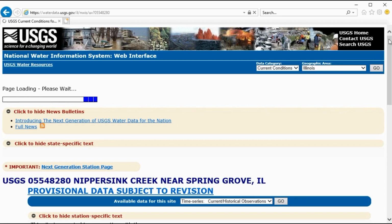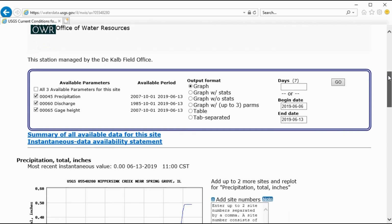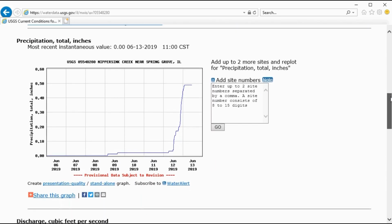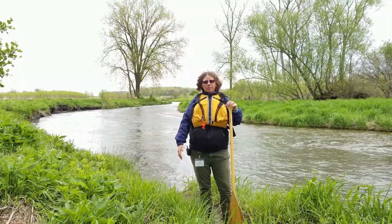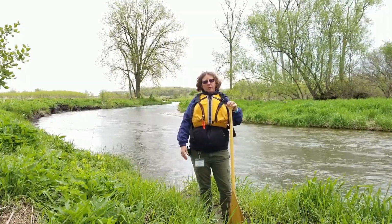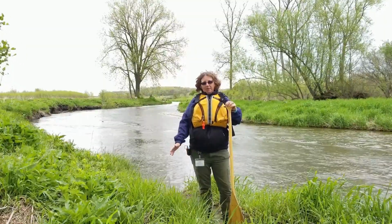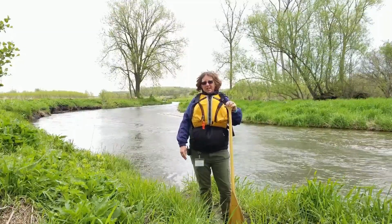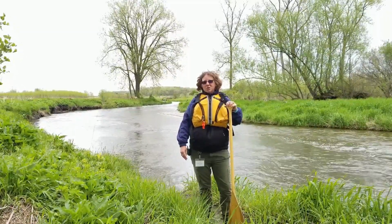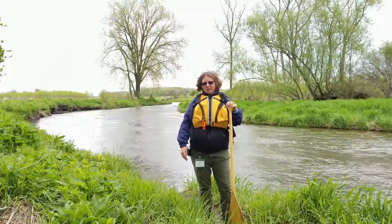Well, I can never tell you that it's safe for you to go. There are always inherent risks in paddling the Nippersink Creek. But what I can tell you is if it's 100 and below, you're gonna be walking. So that's too low. Above that, around about 300 cubic feet per second, it begins to get strong enough that you can get knocked down if you're standing up in the creek.